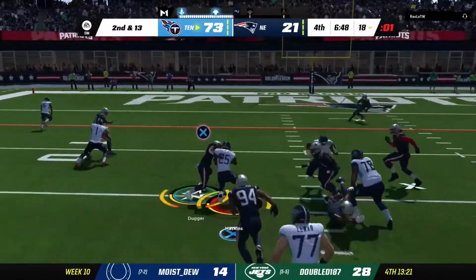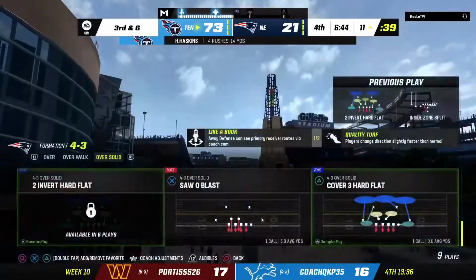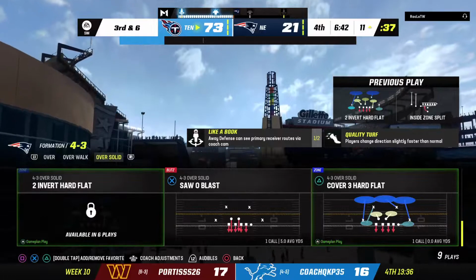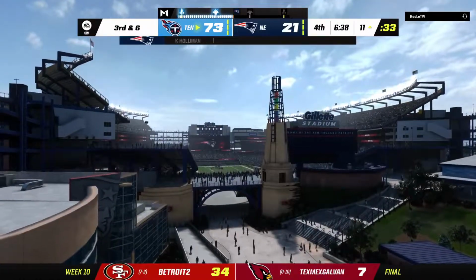On 2nd down, here's a run from Haskins. And able to break one tackle, but then quickly brought down. But a nice little gain. It's a 7-yard pickup. They'll be looking now to 3rd and 6.